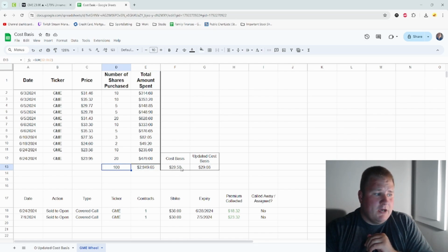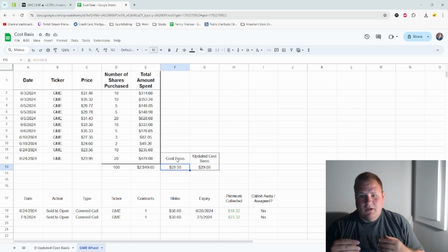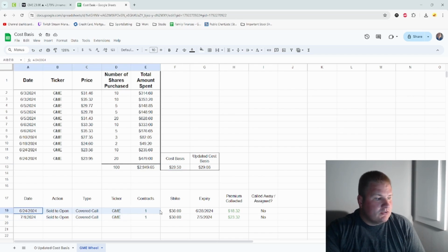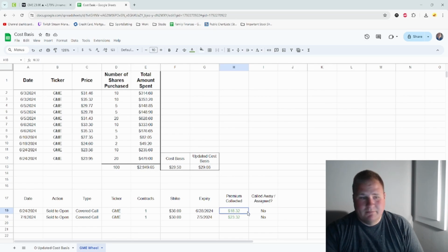That number divided by 100 gives you my cost basis of $29.50. The cool thing about the wheel strategy is that selling these covered calls actually lowers your cost basis. As you can see, on 6/24/24, I sold to open a covered call of GameStop, one contract, at a $36 strike price. For the expiration date of 6/28, I made $18.32 on the premium.